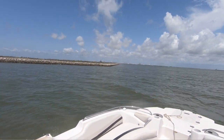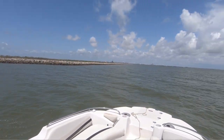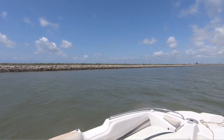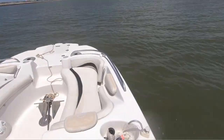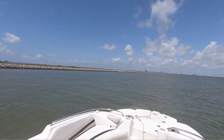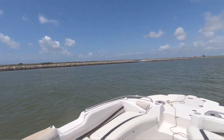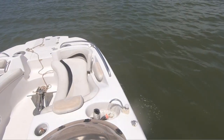Seven foot here. Lots of crab traps everywhere. Six foot. Let's see how close I can get to the entrance. Looks pretty shallow. 4 foot.